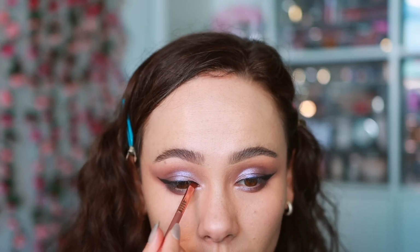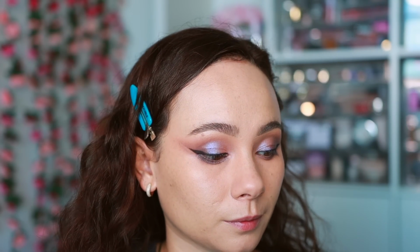This is such a dark color, so I was able to use it as eyeliner, and it just looks great used as eyeliner. It is transferring a little bit on this eye, but I love it as eyeliner, and I've been enjoying the looks that I've been getting with this.